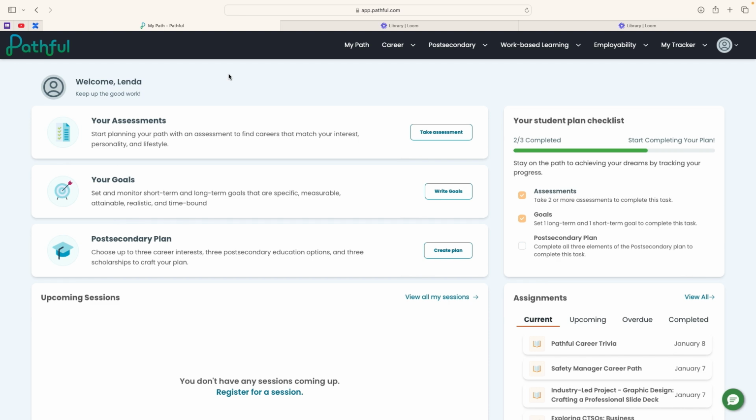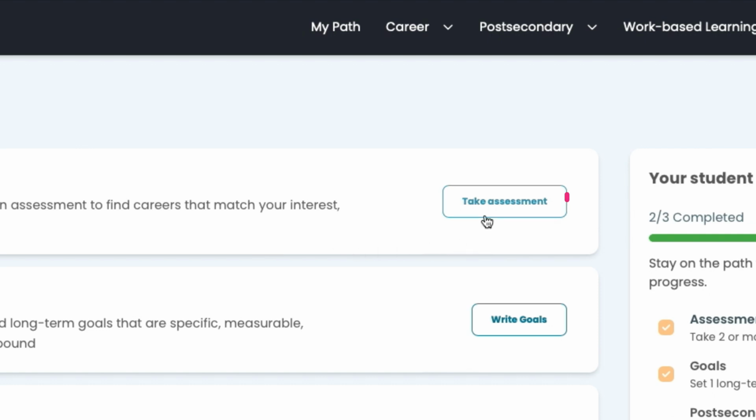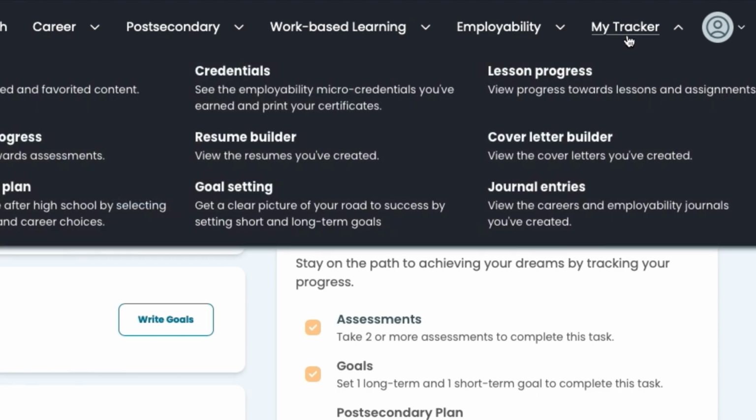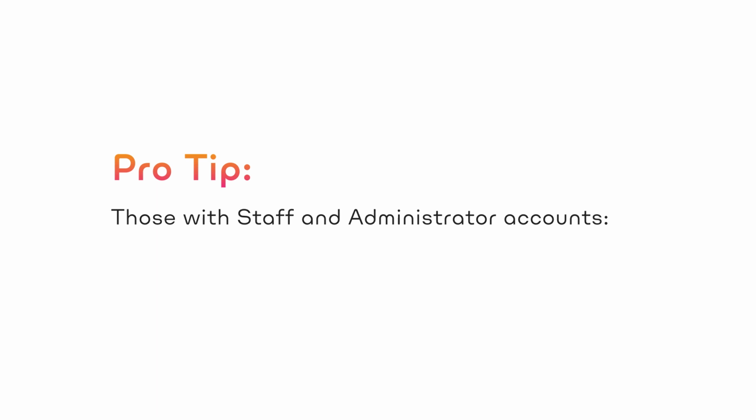If you're a student, you have 2 options. You can either go through My Path and select the Take Assessment tab, or navigate to My Tracker and choose the Assessment Progress menu option. Those with staff and administrator accounts will also navigate to My Tracker and choose Assessment Progress to access the assessments.